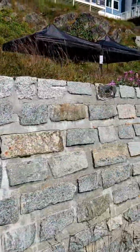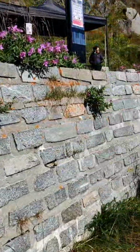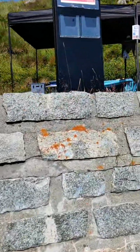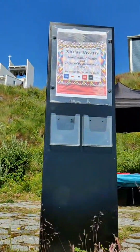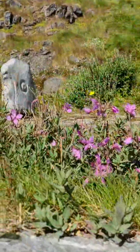Let's see what this is. Another vendor. Kissius Creative. Handcrafted local and inspired by local Greenland culture. The little yellow flower you see here, that's a buttercup.